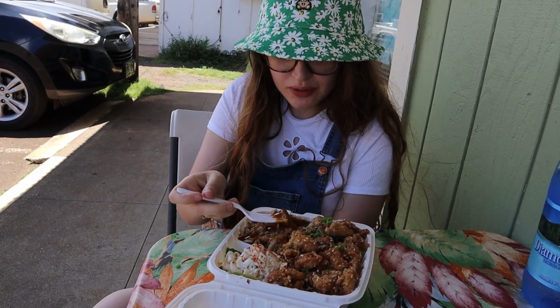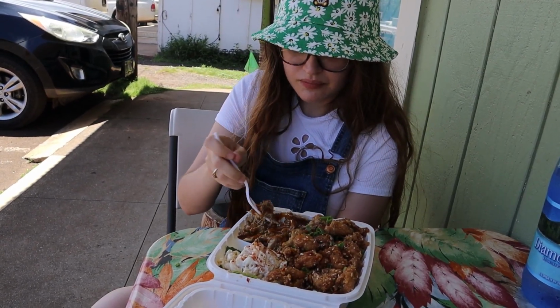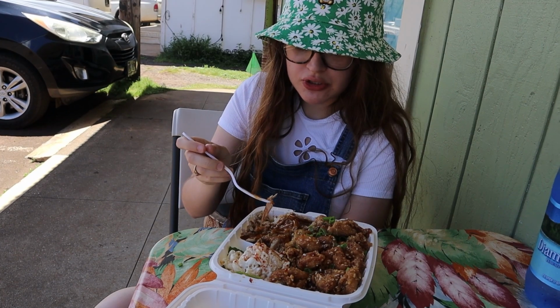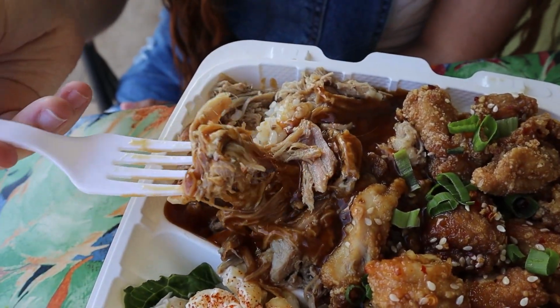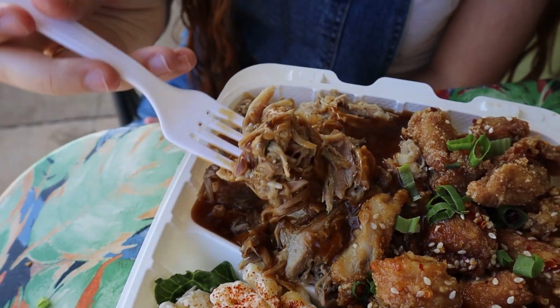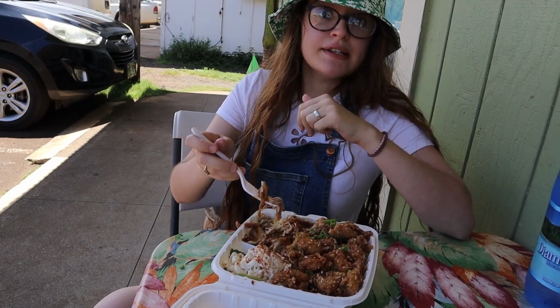Well, let me try something else before I take another bite of that. Here's the pork. Looks like it has maybe a gravy on top of it. That pork is good too. It is like a traditional gravy on top, and the pork is really tender as well and moist, and it has a great flavor. And it's all served over top of rice. We highly recommend Bobbie's. One of the best meals we've had so far in Hawaii.